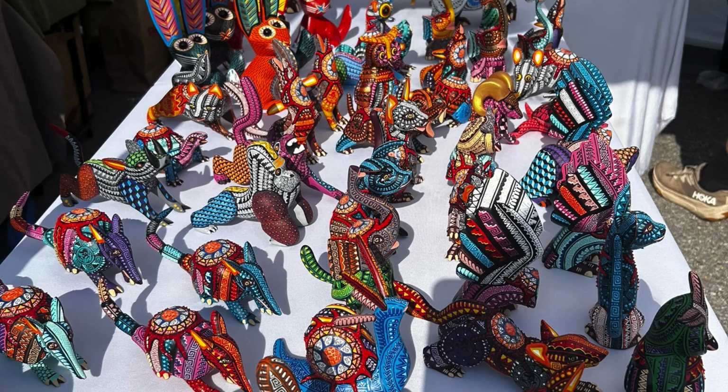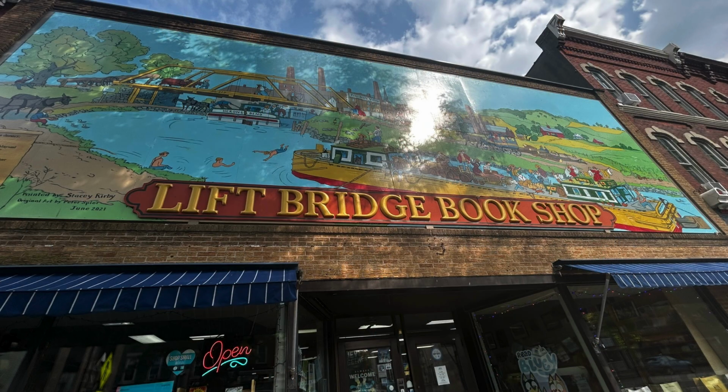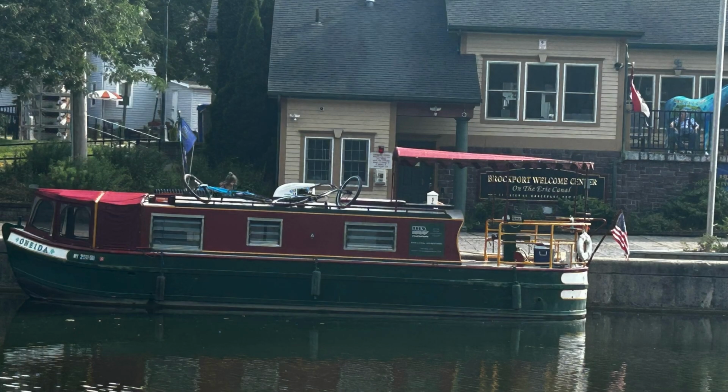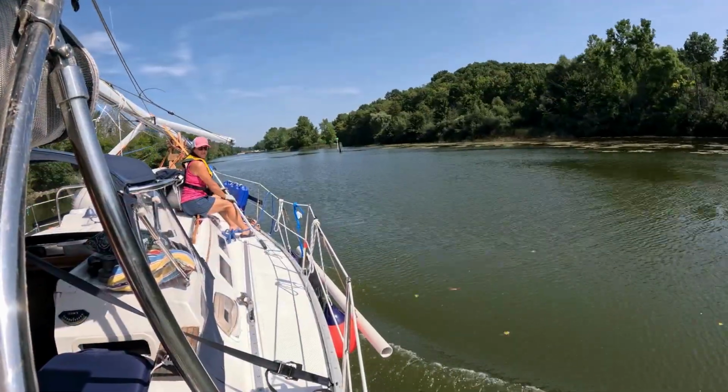It was gorgeous, great weather. We walked around. A gorgeous lift bridge bookshop is right there. It's just really beautiful. Really a cool little town. And again, here's one of those Erie Canal boats that you can rent and tour up and down the canal.